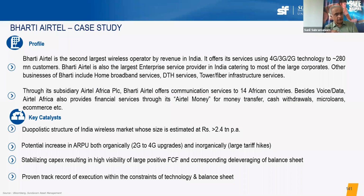Next is Bharti Airtel. Slightly controversial because Jio is fighting with it. Who will win the race is a big question mark and all of that. But please remember one thing. It is a survivor, a dedicated telecom player, and thanks to the butchery of the rest of the industry, it has now become effectively a duopoly.